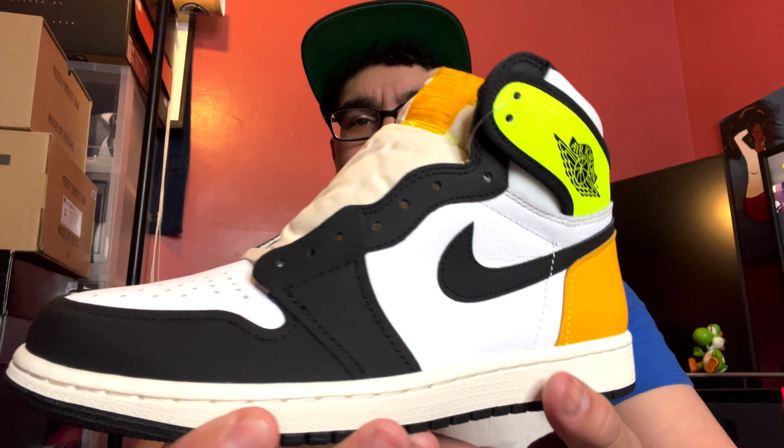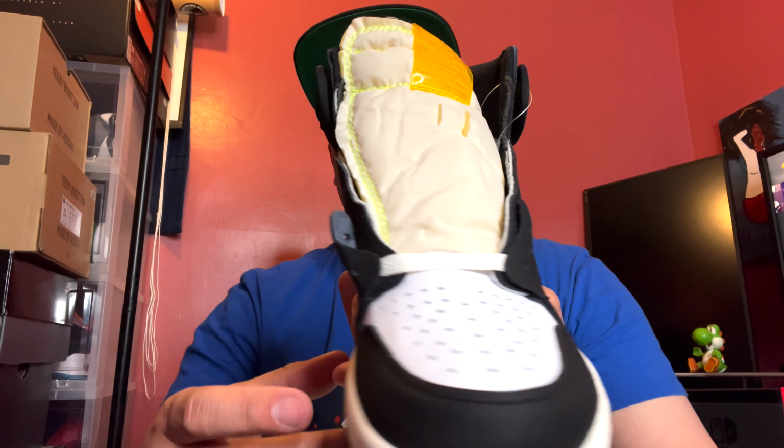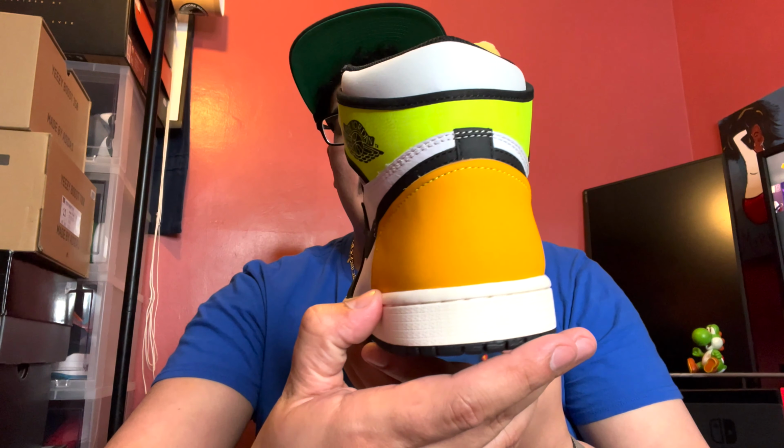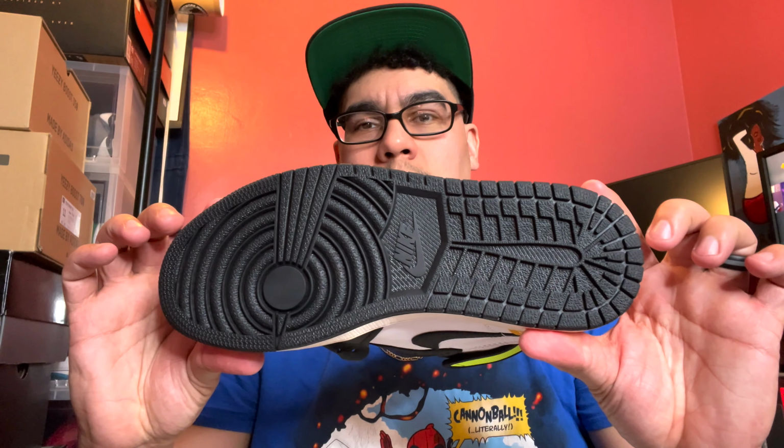The quality on that, man. Nice. There you go, right there. Black bottoms, baby. The official colorway is white, black, Volt University. In case you need to see it, there you go.